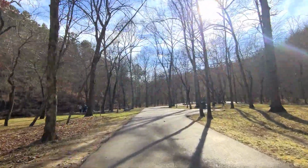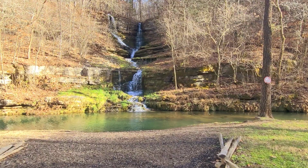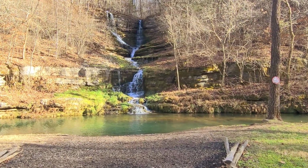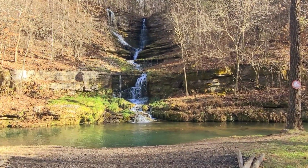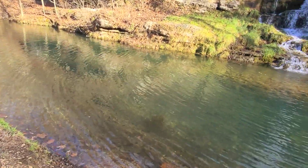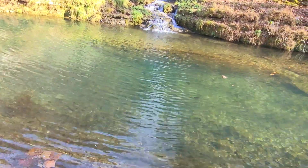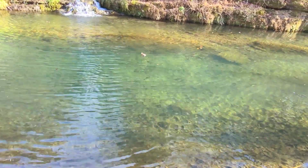Here we are at Thunder Falls. It's a 60-foot waterfall. It's also known as one of Dogwood Canyon's signature locations. You might recall this is where we shot our intro. There you go, I can see some there.